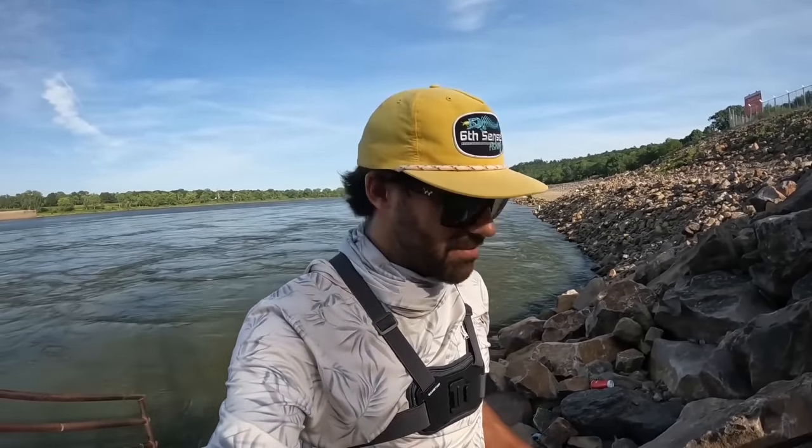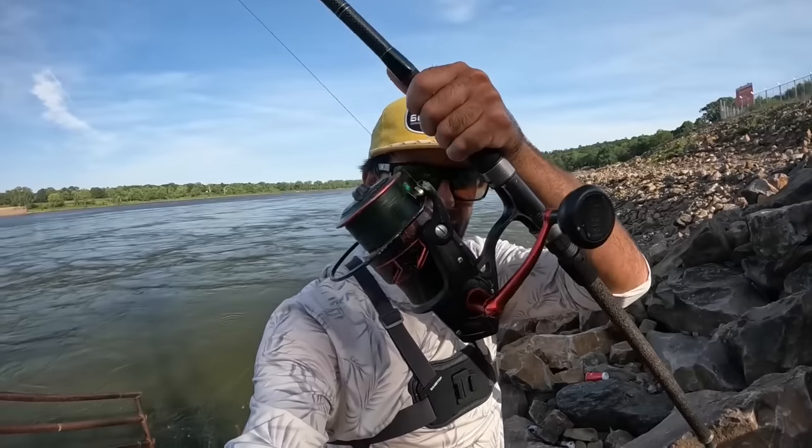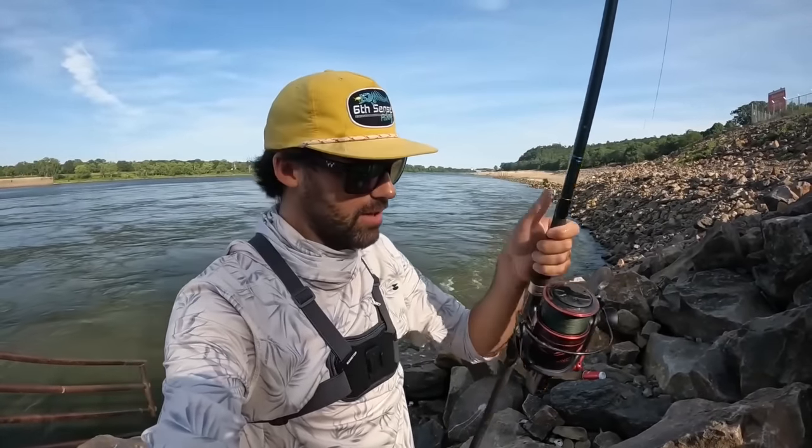I am out here below a dam, and I've got just one rod with me, and it's a big one. This is my big old catfishing rig, and I'm gonna see if I can't put a couple of big kitty cats on these rocks this afternoon. I've got about 2 hours of daylight to work with.